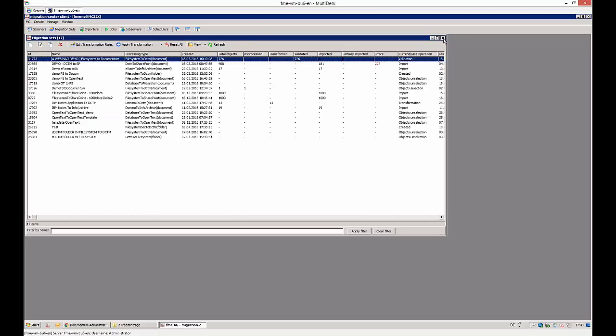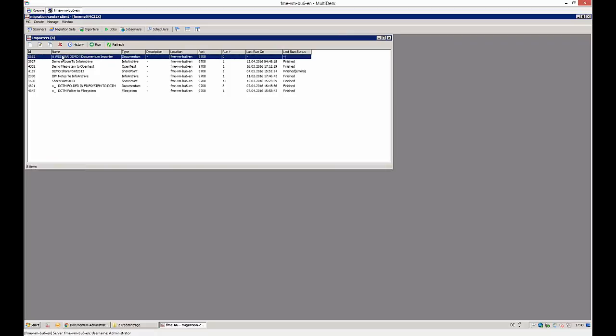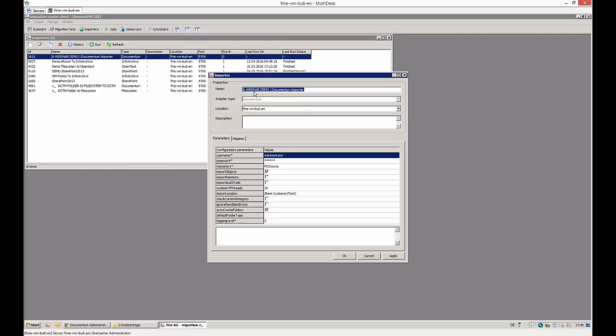I close the mixset window. I just open an importer window, and this is similar to the scanner windows. Let me open this prepared importer. It's the same as in scanners. Right here at this point you select your adapter type, then you have parameters you need to fill in, and you choose the job server which should do the actual job.